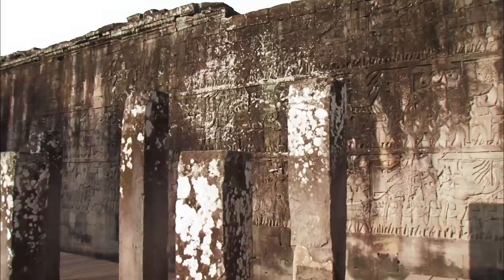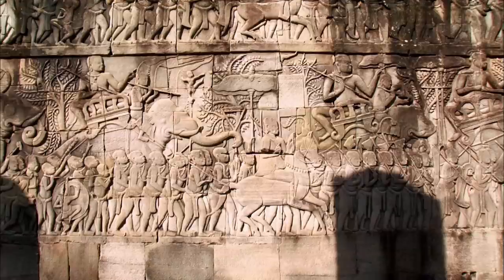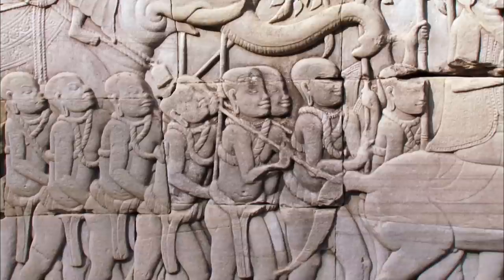The temple has a collection of spectacular bas-reliefs, with almost 11,000 characters covering more than a kilometer. In the East Gallery, a screen laid out on three levels is covered with frescoes depicting the exploits of the Angkorian army in their battles against their hereditary enemy, the Chams. War chronicles.